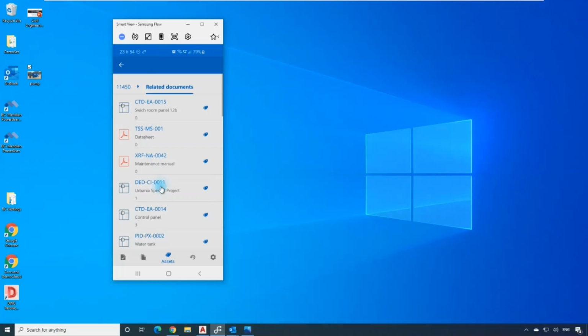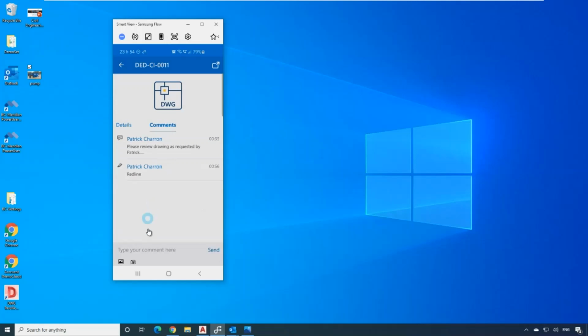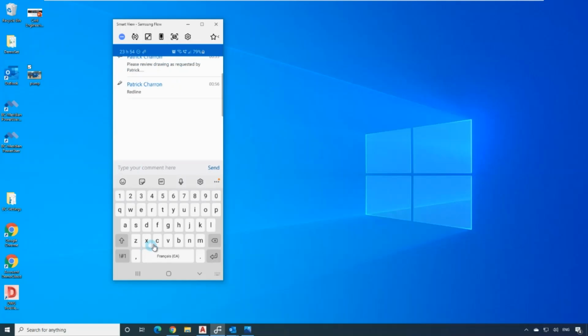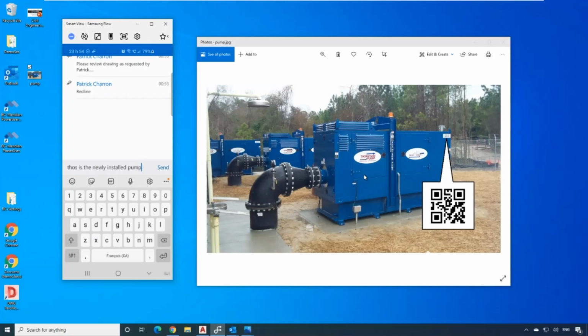And what's really, really cool about this is that if I use this as a phone to do any comments, I go to the comment here, and let's add a new comment. I'm going to type it right here and say, okay, this is the newly installed pump. And you know what? I'll do something very quick here. I'll open up that drawing a little bit here. Let's say I'm on site actually.